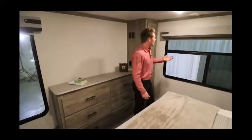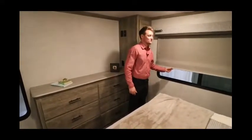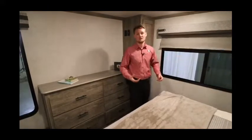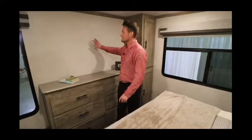Talking about the windows as well, you'll also notice they use a pull down roller shade inside these trailers, so it really blocks out all that light and gives you that privacy. Plus during the daytime it helps keep that heat out of here too. Now over here you have a big spot where you can even put a TV.